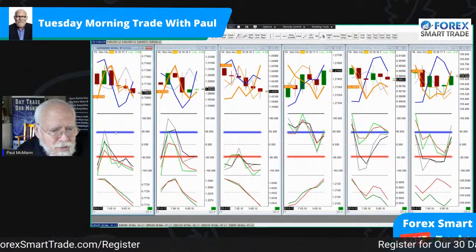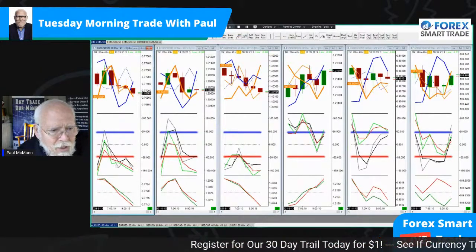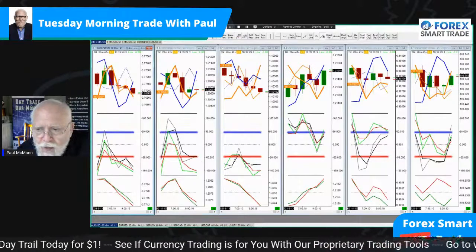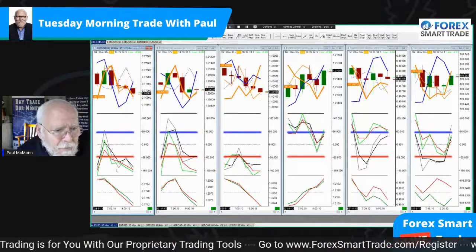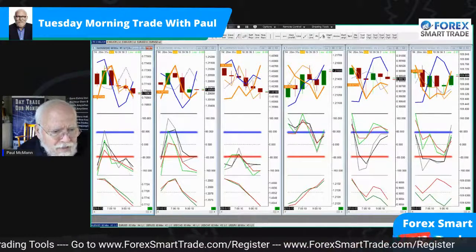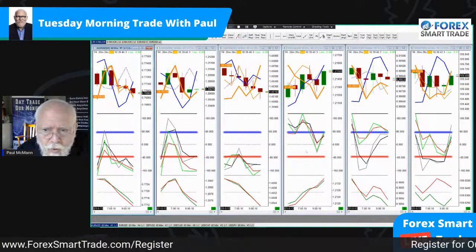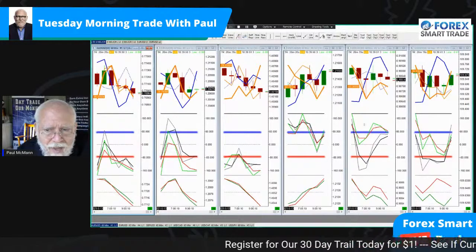This is now what we're going to do, the 10-point trade. And I am looking for situations where I am either oversold, which means my lines are under the red line, or overbought, which means my lines are above the blue line. And I want a scenario where if I'm oversold, I want all of these lines pointing up. That's the beginning of a buy trade. And likewise, if it's an overbought trade, I want all the lines pointing down.